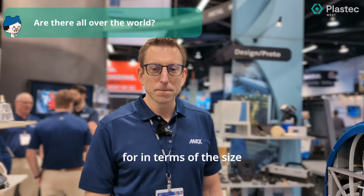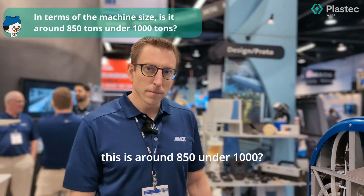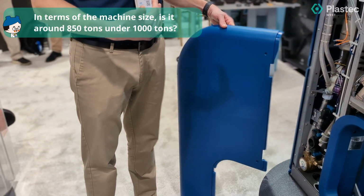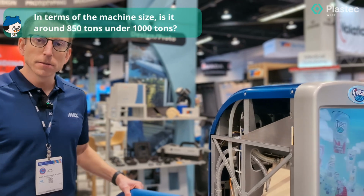And in terms of the size in tons of the molding machines, this is around 850 to under 1,000. Yeah, it's pretty close. With our external gas assist process, this would run in a smaller machine than a traditional injection molding. But roughly all of these parts can be molded in 1,000 ton or less.